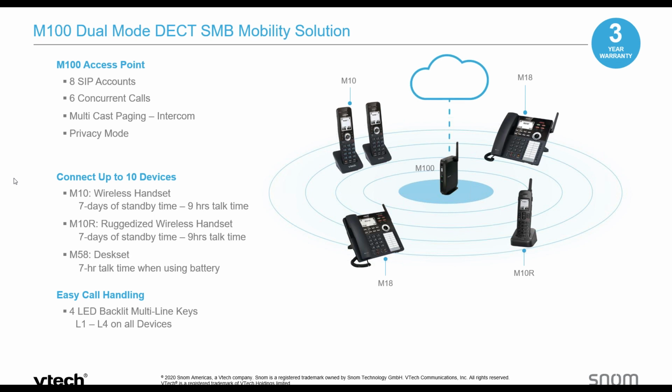And then, of course, we make it very easy because of the programmable feature keys that we have on those devices. We also support other good DECT features, like we can do paging on the devices, and then also intercom. And then we also have controls for privacy mode. So if you do want to have calls only be for your specific handset and you don't want to share them with other people, we have privacy controls. A lot of really good flexibility here to make this system do what you want.